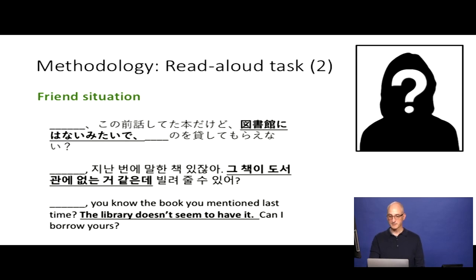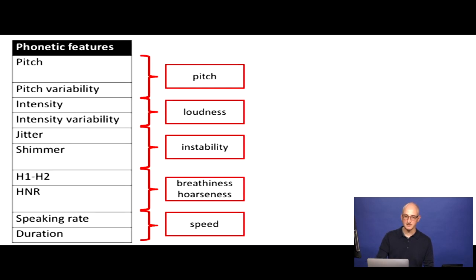While reading these sentences, participants were shown a picture of their actual friend that they had provided in advance of the recording. Crucially, the underlying parts of the utterance for the professor situation and the friend situation were identical and contained no positions where honorific morphology could be used. This is a point which becomes crucial later on for the perception studies. Following a previous analysis in Winter and Gravender 2012, we analysed the productions for a whole range of global phonetic features as shown here.